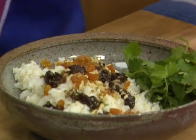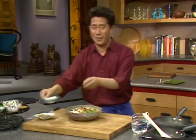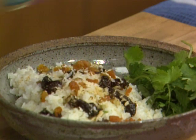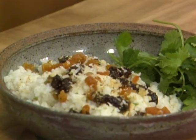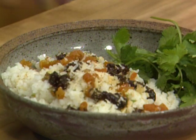The wonderful thing about this is you should serve these with extra roasted coconut, and my version of the Indian chutney. I serve these with plum sauce. That's how you can make beautiful basmati rice with nuts and dry fruits.